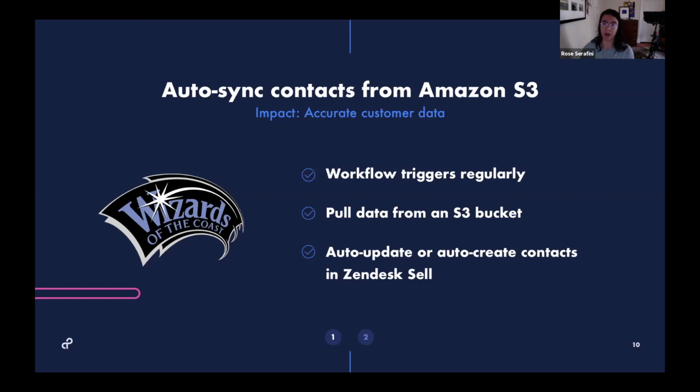So a wizard sales rep requires visibility into these metrics every time they're talking to this customer. And typically without this integration, they would have to pull these reports from their internal database, but now they're able to go into that customer record within Sell and have all of that information up to date, pulled from an Amazon S3 bucket, and they're able to enter their conversations with their customers with accuracy and understanding of where their customers are at.